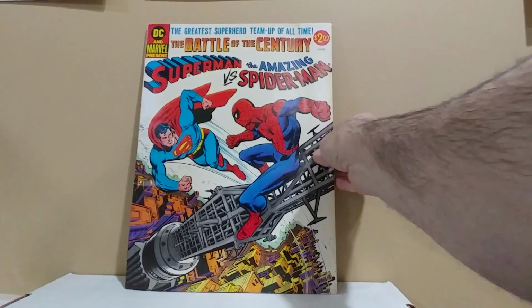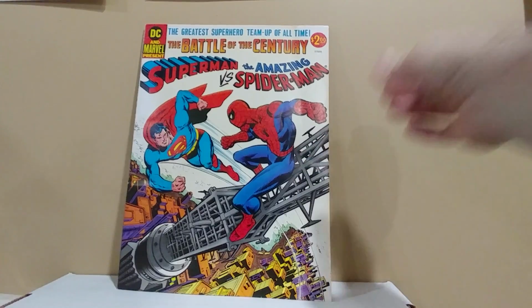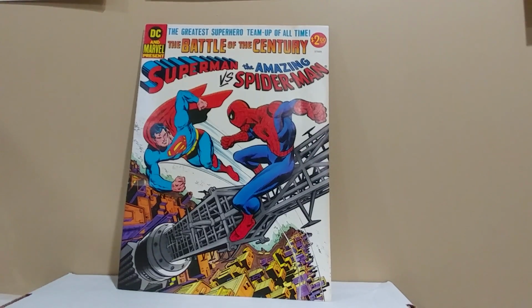There were only 3 of them, and they all came out in 1981. The first one to come out was this one here, the Superman versus Amazing Spider-Man. This came out obviously in 78. People claim this to be the first Marvel DC crossover. Technically, it's not. It's the first DC and Marvel characters crossover. There is another crossover between Marvel and DC that have nothing to do with their characters that predate this one.